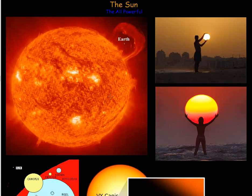But anyway, the sun is the all-powerful member of our solar system, which powers light, heat, as well as molecular motion, which keeps life possible, liquid water on this planet, as well as basking other planets in sun. The sun actually has 99.99% of the mass of our entire solar system.